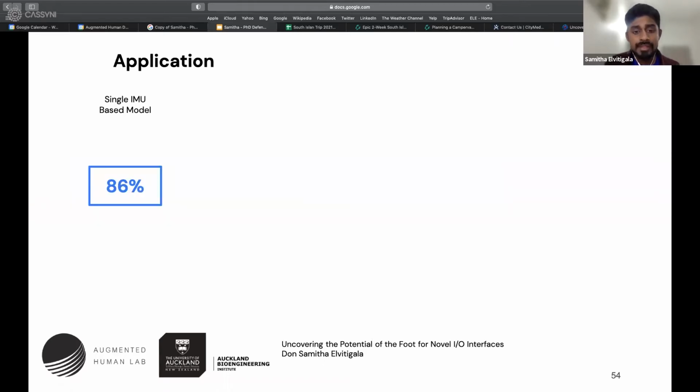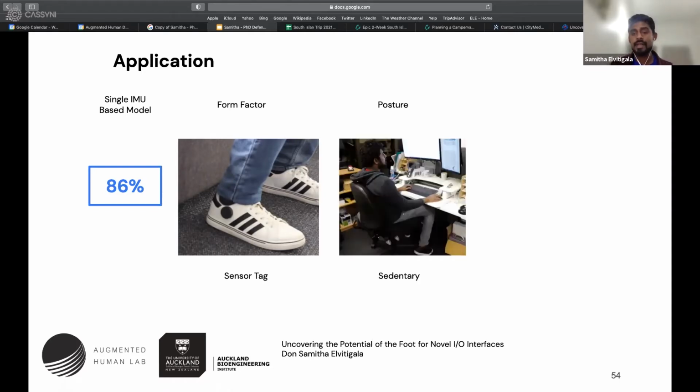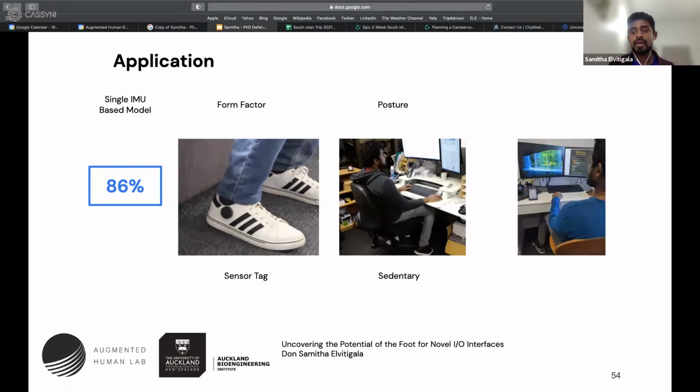So one of my method's main advantages is that an IMU-based model can already provide 86% of accuracy. Hence, any off-the-shelf IMU sensor tag can be used to detect stress. Also, the models were trained to detect stress during sedentary office tasks. So using these qualities of my models, I proposed a do-it-yourself toolkit for self-tracking stress during sedentary office tasks.